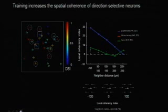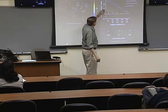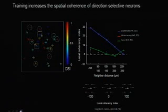This falls off with distance, as you would expect for something that's mapped. If you look in mature animals, there's a whopping amount of coherence. What you see in the immature animals is nowhere near the coherence that you see in mature. And what you see with training is in between. So the training leads to an increase in the degree to which neurons are like their neighbors.